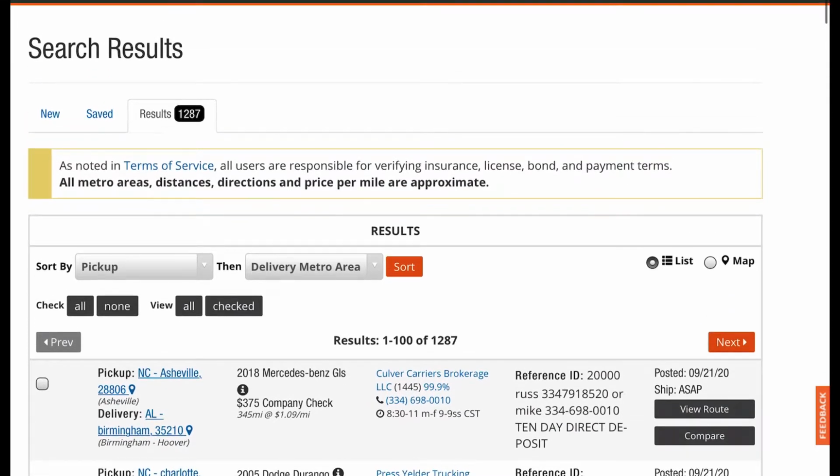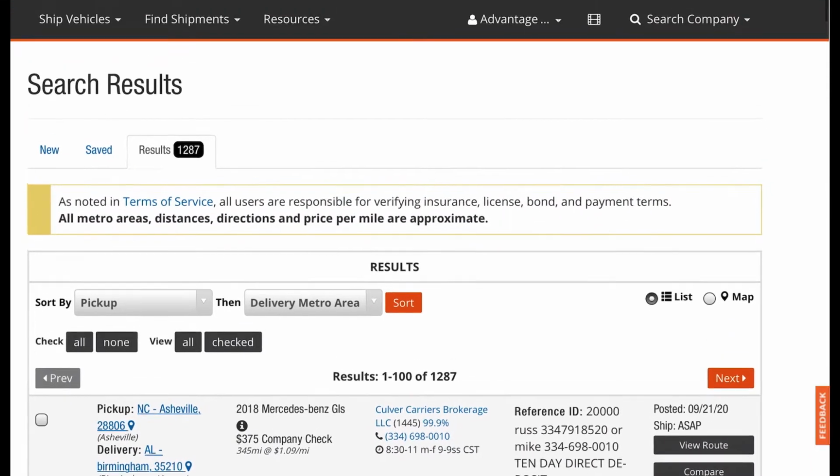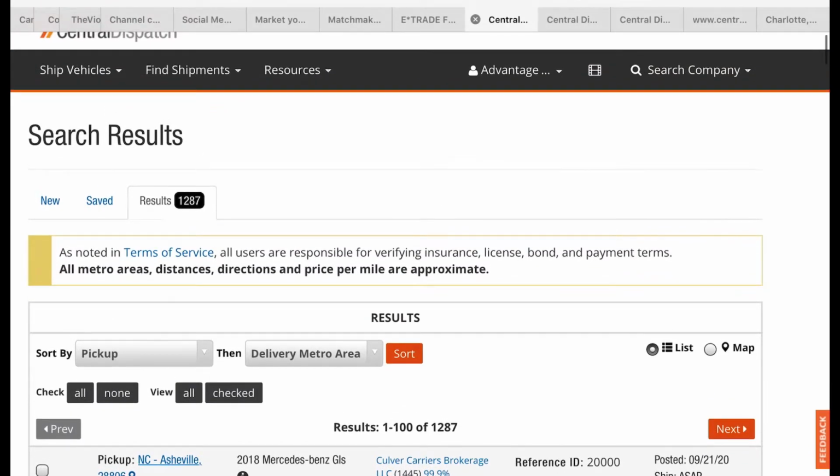So what do we have here? We did a search, North Carolina to all, and I just found a deal. So maybe it would work for you.